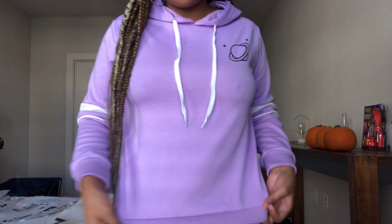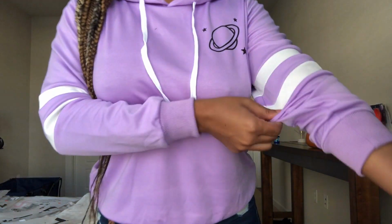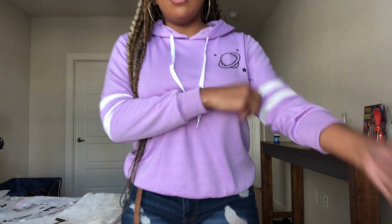All right, guys, so this is the last one. I actually got it in purple because I wanted to get some more color. I'm usually going for the darks or the blacks. So I just thought this would add a little color to my wardrobe. I really like it. Like the other two, it's that thin material. If you wear a shirt under this, it would be a lot warmer, but you could just wear it as a shirt. It's really nice. It's really comfortable.